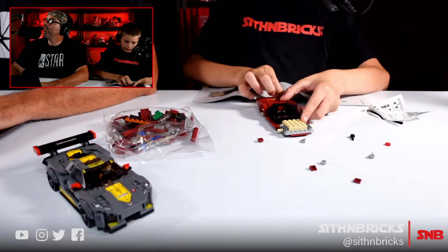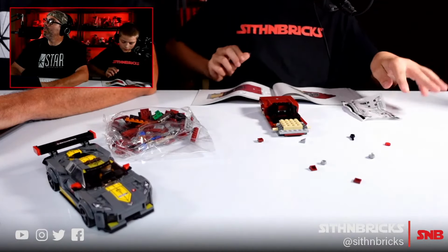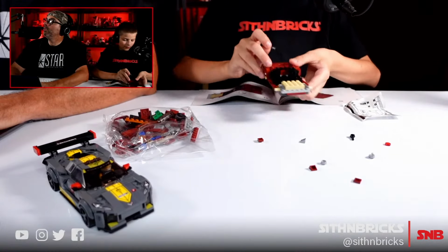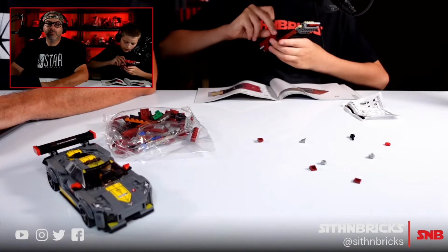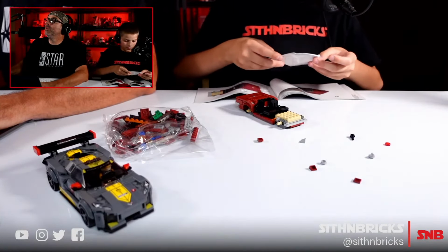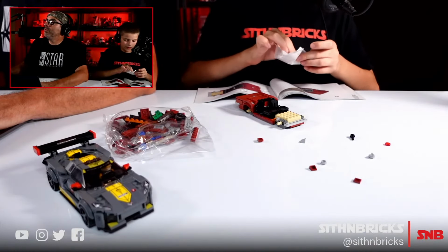The stickers are bent. The stickers are really, really bent. Oh wow. Well, they were shoved in that box pretty good.